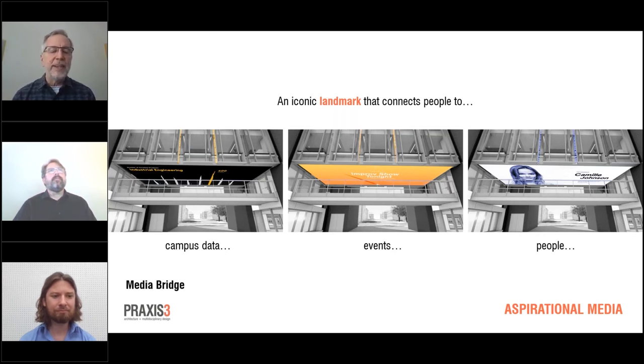This becomes, in a sense, as you see here, a compass to where those events might be taking place. This is truly at the center of campus, so it was a great place to have this kind of compass and a new sort of clock tower about the timing of events.